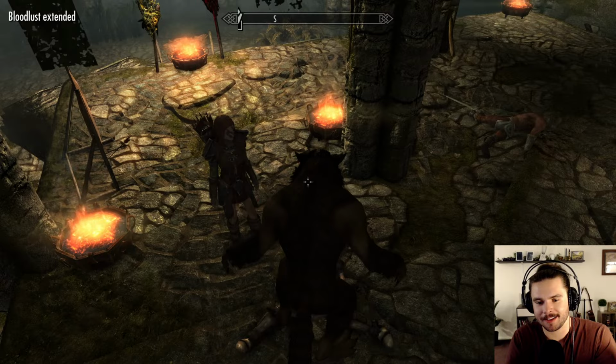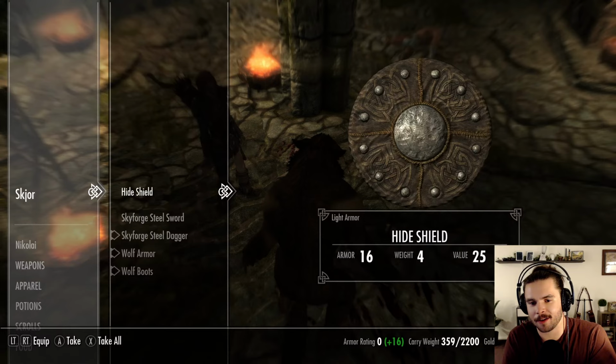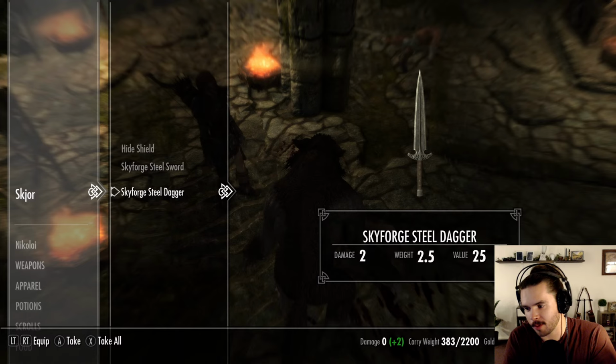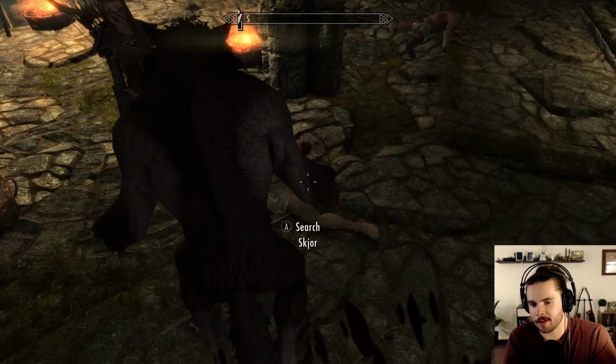Oops. Yeah, Cameron, you are right. It's kind of clear that Skior and Ayella were in love. So that's interesting. Definitely taking his wolf armor and boots, because it's the only way to get it. And I'll take his Skyforge steel weapons and leave him with his shield. So we essentially just stripped him and ate him.